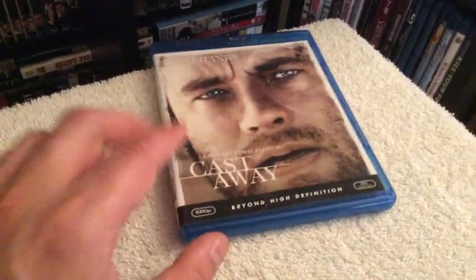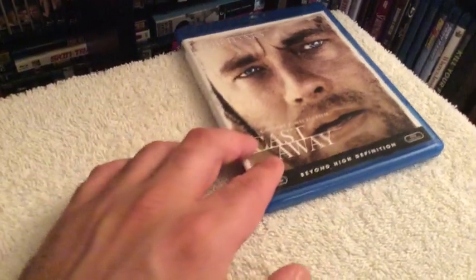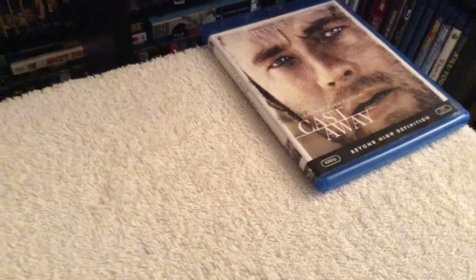And next, I picked up one of my favorites from Tom Hanks, and that is Castaway. I owned the DVD, but I wasn't really in a rush to get the Blu-ray until now, which I picked this up for around $3.50. Excellent deal for such a great movie.